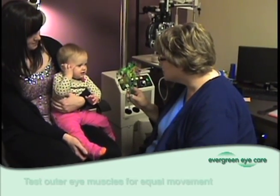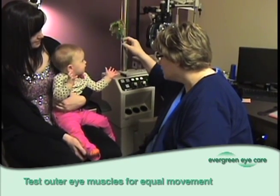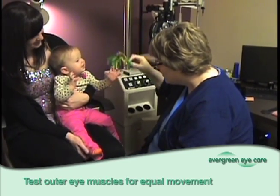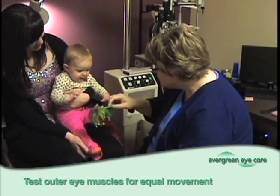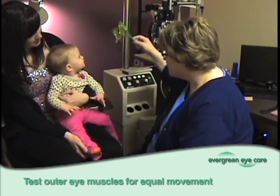Hi, I'm Dr. Zamberlan. First, we'll check to make sure Nora's eye muscles are moving equally and evenly. And yes, they are great.